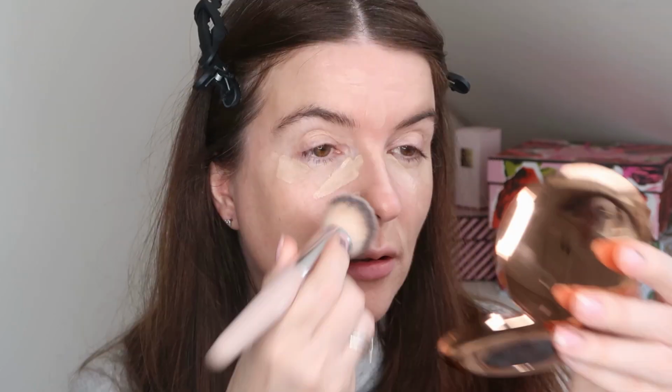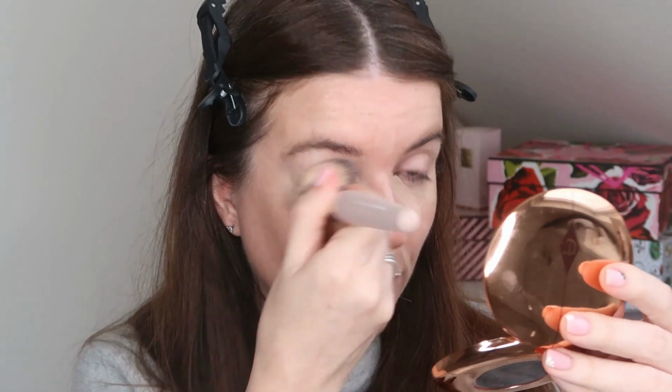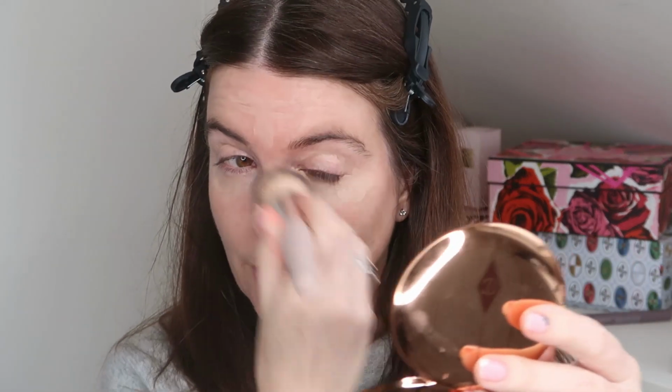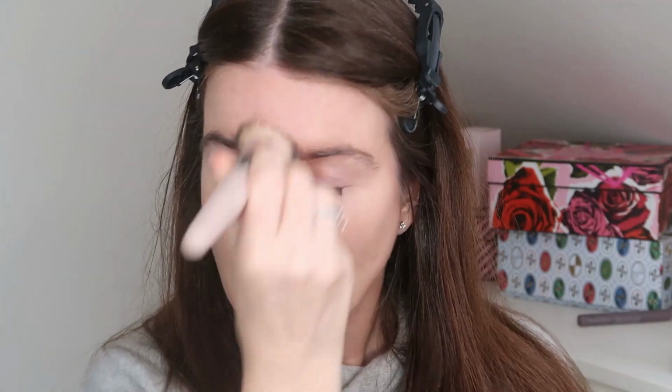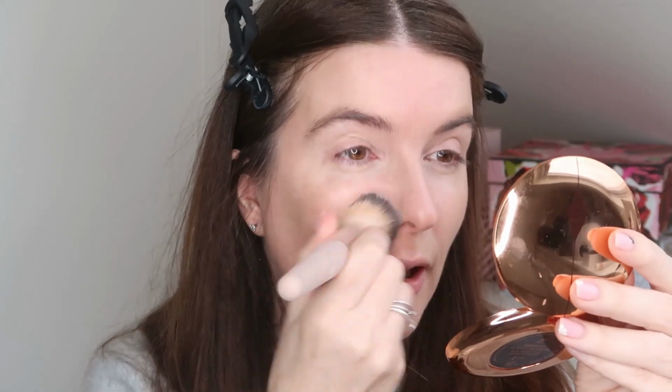This brush is the all-in-one brush 205 by Mina. So just do a nice little blend all over. Everything blends quite nicely on top of the Nutri Bronze, so you don't have to work too hard. For Zoom, the quality isn't massive, so you just need something to balance the complexion rather than any kind of perfection. You don't need to go for too much perfection.